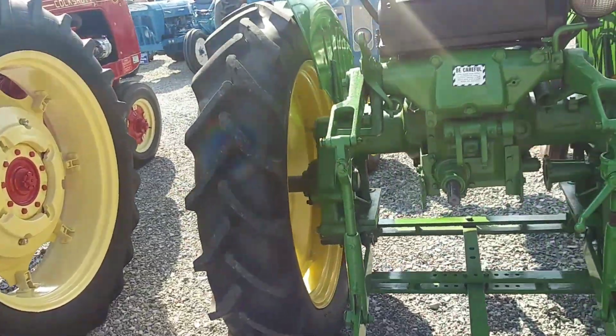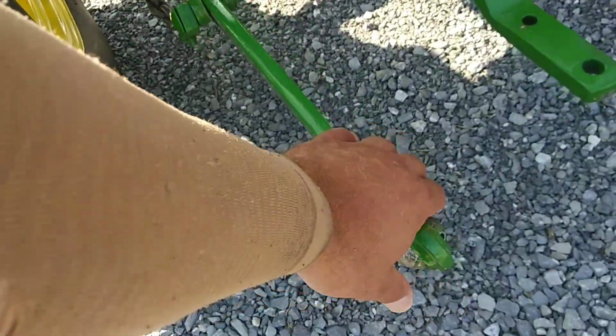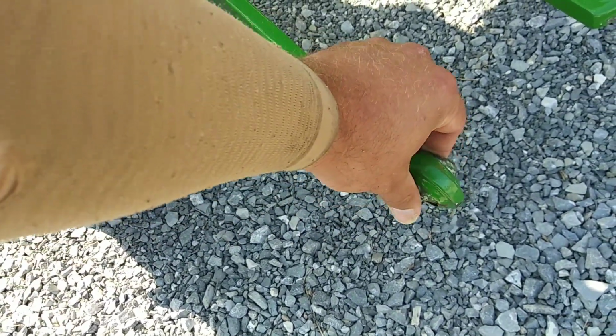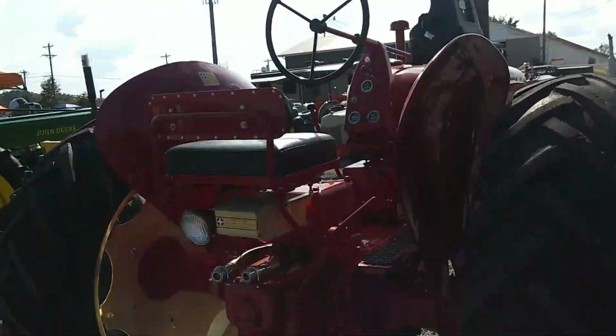Oh, just look at that. What do they call this axle? Rotating axle right here. A lot of easy access here. You got one of these ball things that makes it easy to line up your hole. Right there. Those are nice. John Deere, nothing runs like a deer.